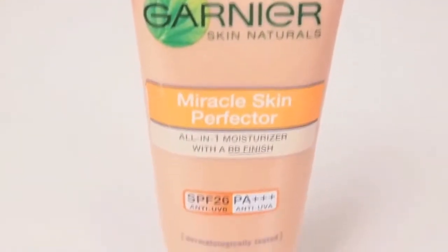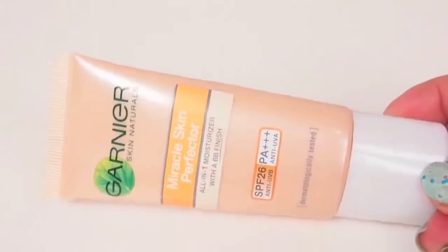The first item, and something that's very important, especially to keep your skin looking nice, is a multi-purpose tinted sunscreen. This is the Garnier Miracle Skin Perfector, and it's a great 3-in-1 tinted BB cream. So it doesn't only moisturize your skin, it has a bit of color which gives you great smooth and even skin. It also has a really great sunscreen along with it.